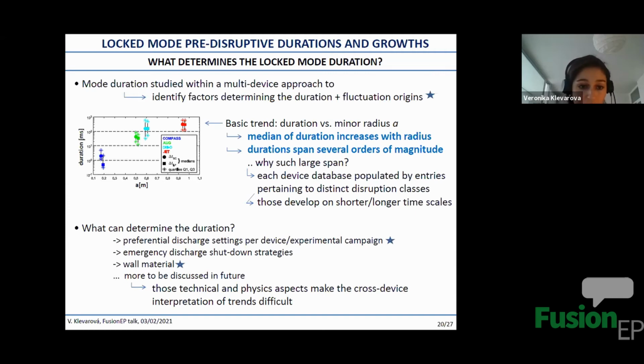In the research, we addressed a couple of factors that could be determining the duration. We looked at the preferential discharge settings per device or even experimental campaign, effect of the wall material. Those are two points that were also discussed in the search for the origins of the fluctuations. And also we looked at the emergency discharge shutdown strategies. How do they influence the mode duration? And more are certainly to be discussed in the future. The problem is that this is a set of technical and physics aspects that make the cross-device interpretation of this trend quite difficult.